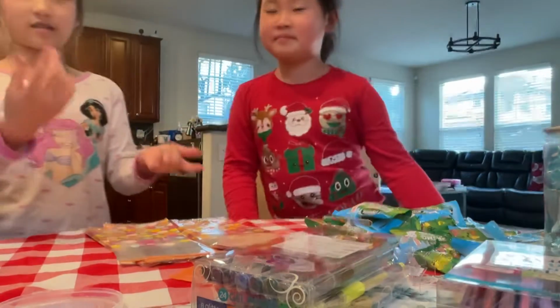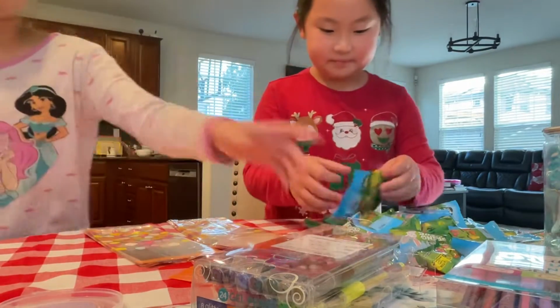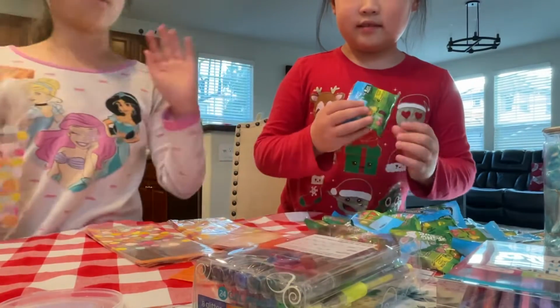All right, guys, so let's go and get started. So we're gonna first start off with the first goodie bag. I'm getting this for our class, and if we have leftover pens or lollipops or gummies, we're gonna go ahead and give it to us.